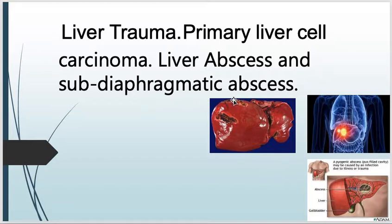The first two lectures will be about the liver. First of all, I will go for an introduction, and we will briefly discuss the liver.